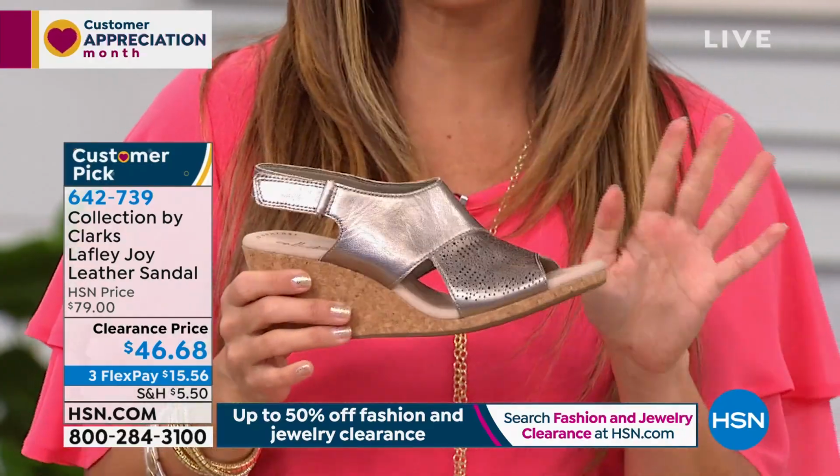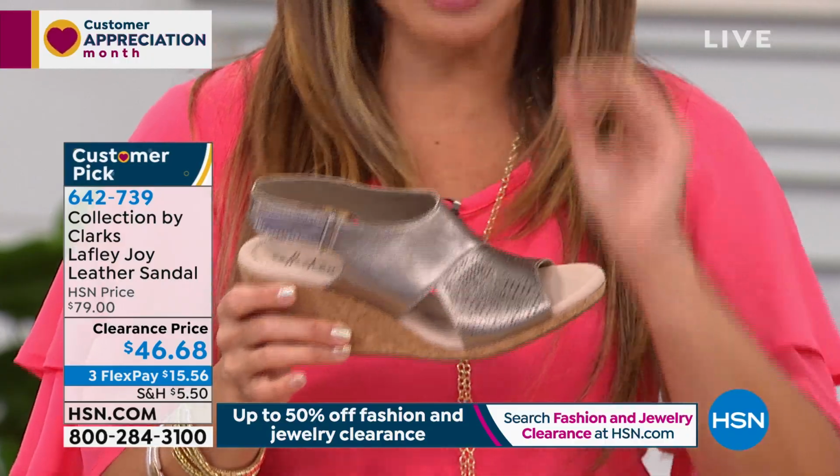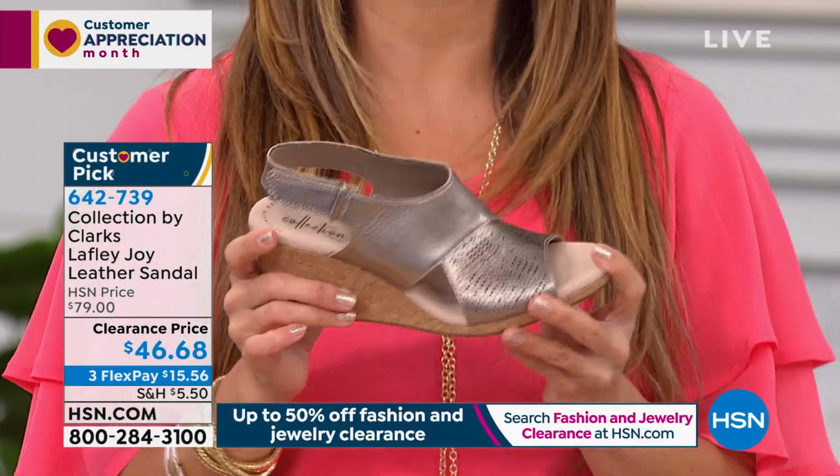These are air light, and so comfy, so flexible, as you can see. You kind of feel like you're getting away with something when you wear these. Like, they should not be that comfy and lightweight, but they are.